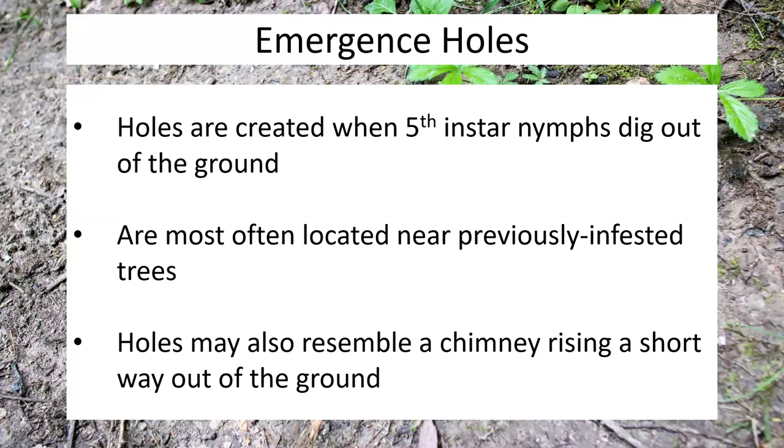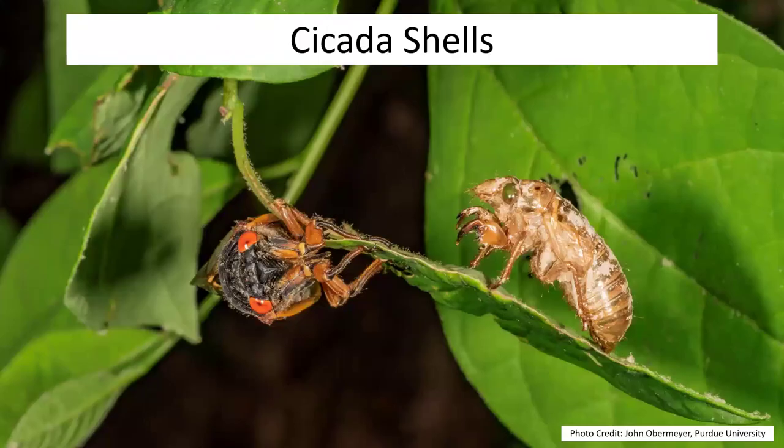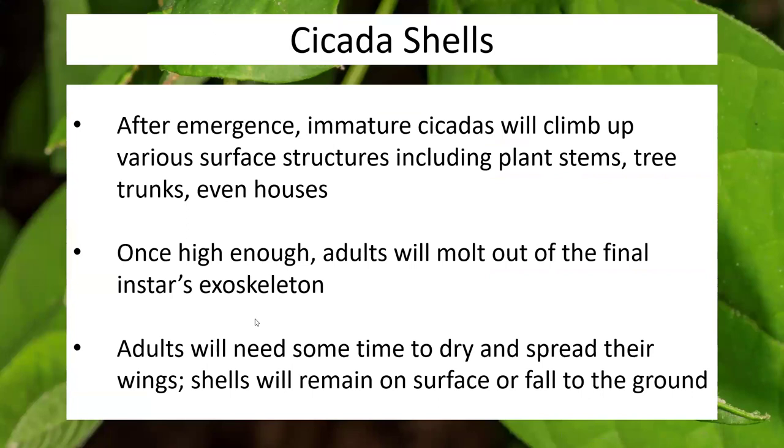This is when the instar has now entered its fifth molt and is very close to becoming an adult. Now, once they do so, they're going to climb up on nearby vegetation, on the sides of buildings, on anything you can imagine, so that way they can then hatch out of their larval stage and actually begin to spread their wings as adult cicadas. This is where you see those cicada shells appear. That's the remnants of their final exoskeleton as a nymphal cicada.